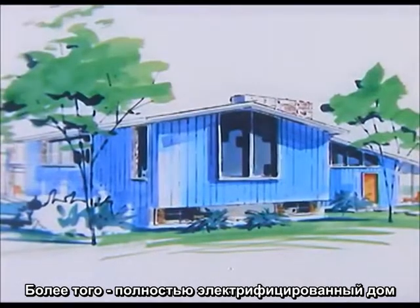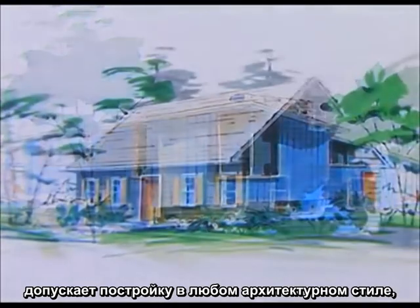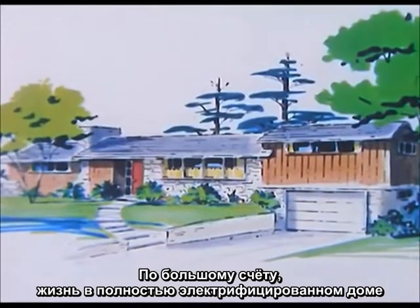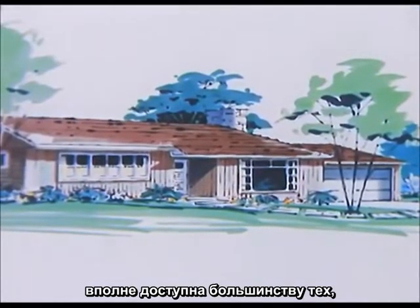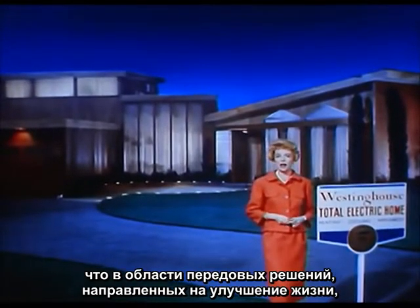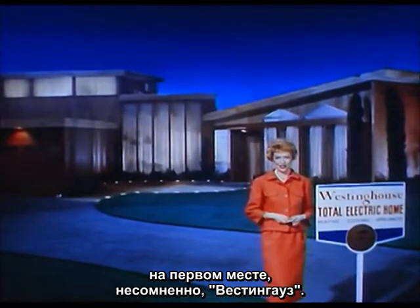What's more, total electric homes can be built to fit every taste in styling, any climate, and most important, to suit any price range. As a matter of fact, total electric living is well within the reach of most people planning to build, buy, or remodel. The total electric home is another reason we can say that when it comes to leading the way with new ideas for better living, you can be sure if it's Westinghouse.